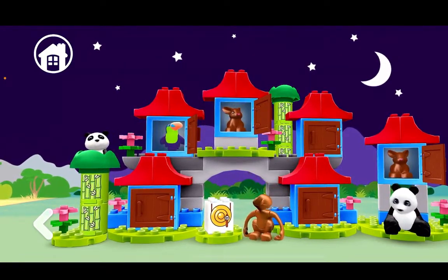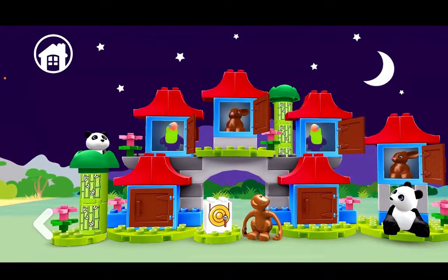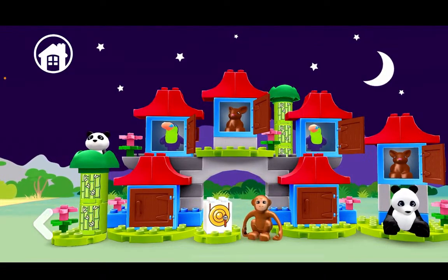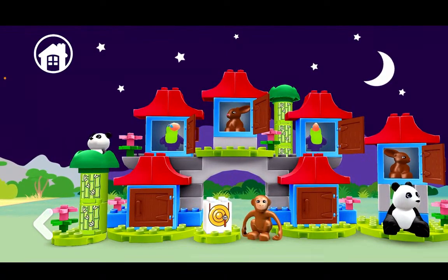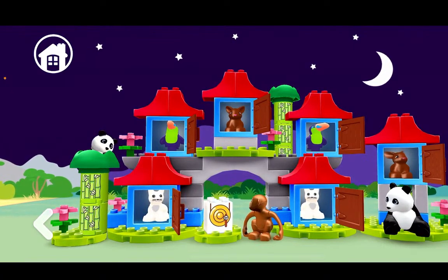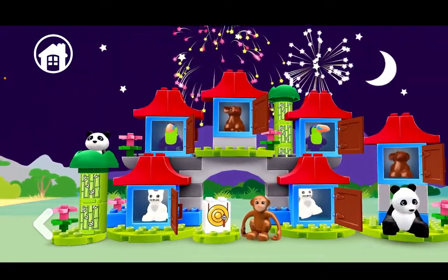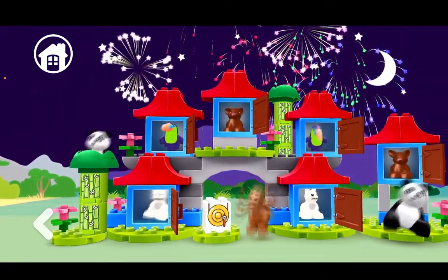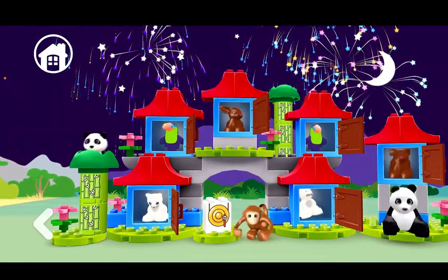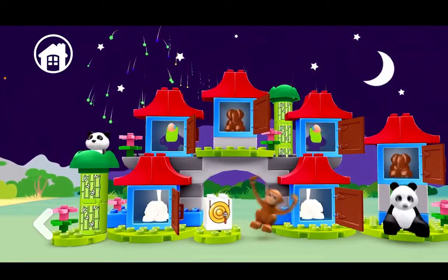See who is there? It's a parrot. And we know that parrots are here. Hello. And we need to find a white cat. Hello. And this, hello! Yay! Monkey, please hit the gong. Wow!